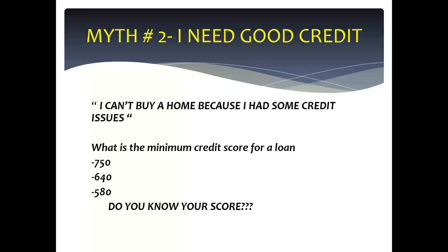He lost his job. These were extenuating circumstances beyond her control. They made a mortgage payment when each of them was making six-figure income. Well, when you cut that income in half, it's hard to pay the bills. So she got herself reestablished. She's back on track, and we were able to get her approved.